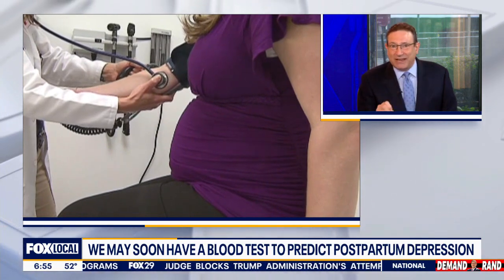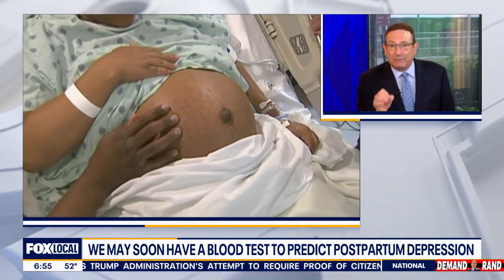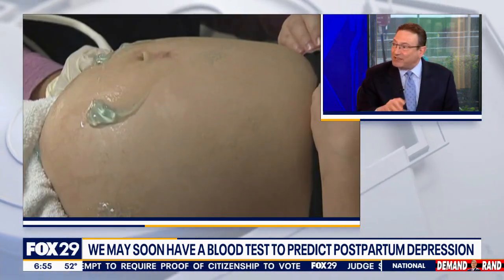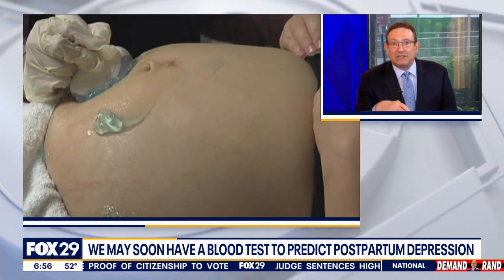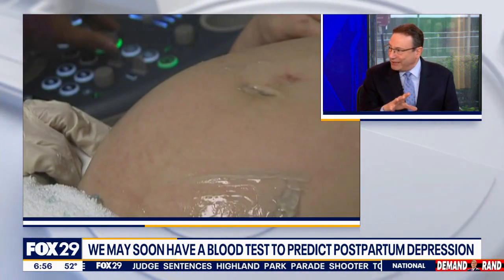Now, this blood test that's not out yet, they're looking at it, they're working on it, would be done in the 3rd trimester, so even before any symptoms occur. And if it turns out positive, you would initiate treatment quickly. So if you have low levels of progesterone, would you then supplement it? Or is it low or high? What would be the issue?